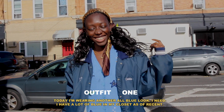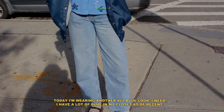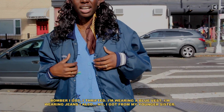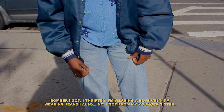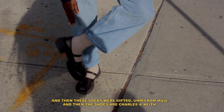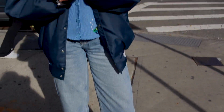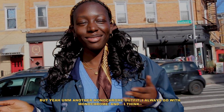Thanks for asking. Today I'm wearing another all blue look. I have a lot of blue in my closet as of recent. I'm wearing this bomber I thrifted. I'm wearing a blue vest. I'm wearing jeans I got from my younger sister. And these socks were gifted from Muji. And the shoes are Charles and Duke. But yeah, another monochrome outfit. I always go with monochrome.